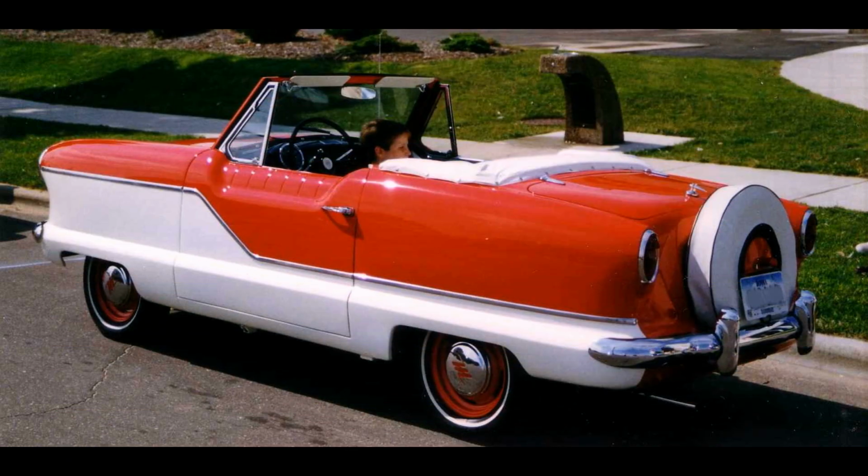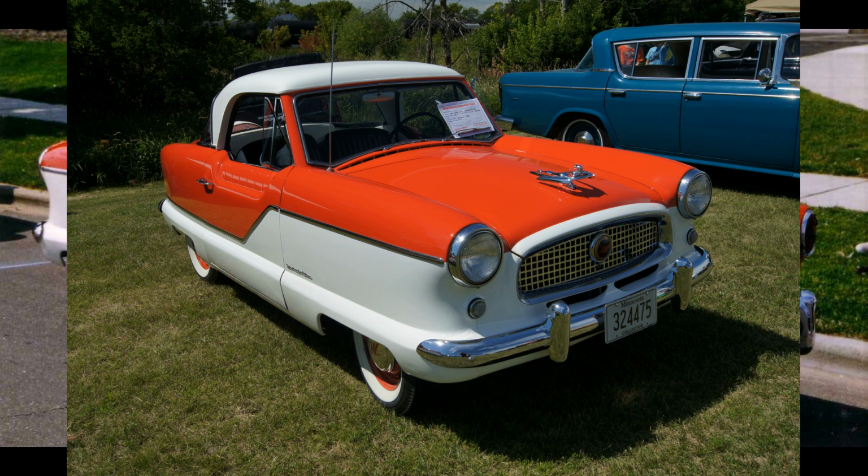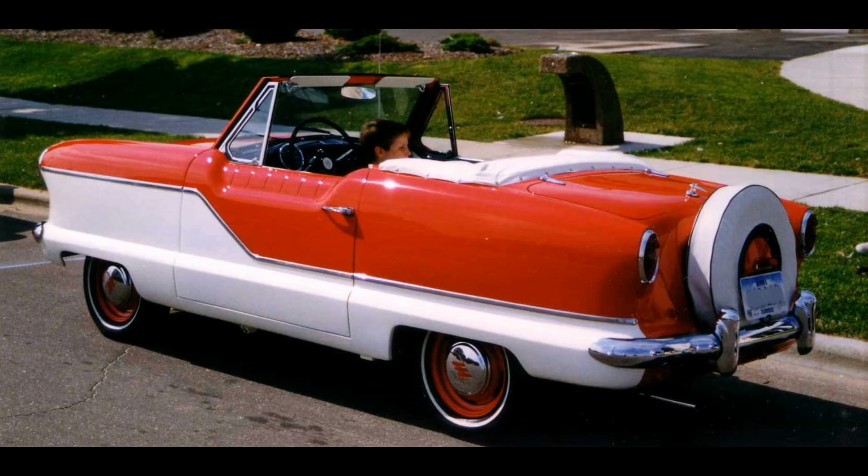The Metropolitan was also sold as a Hudson when Nash and Hudson merged in 1954 to form the American Motors Corporation, AMC, and later as a standalone marque during the Rambler years, as well as in the United Kingdom and other markets. 1954 Nash Metropolitan Convertible, 1957 Hudson Metropolitan, 1961 Metropolitan fender emblem.